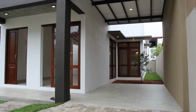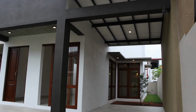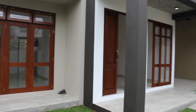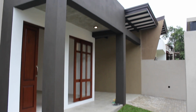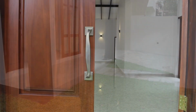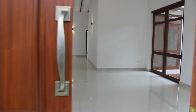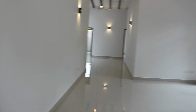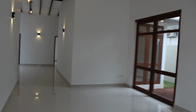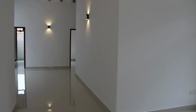So this is the front of the house. As you can see, you have a double garage here. And this is the garden space. This is another angle. So this is the main entrance. And the living space. It's very spacious. You have 1,700 square feet of living space.